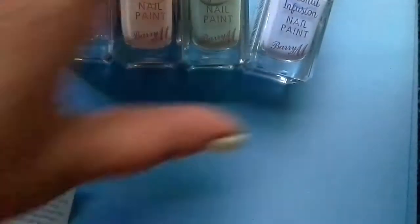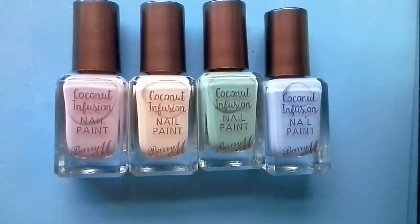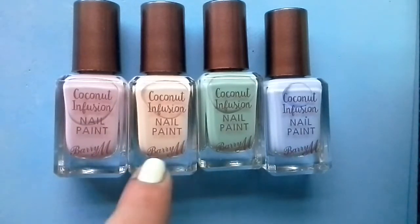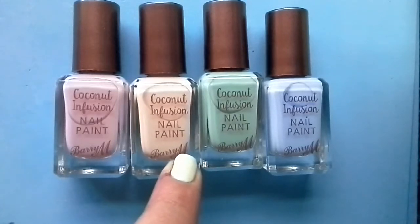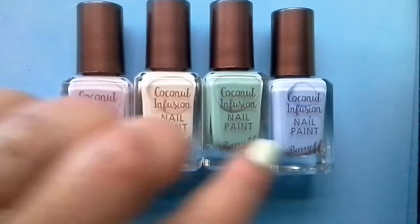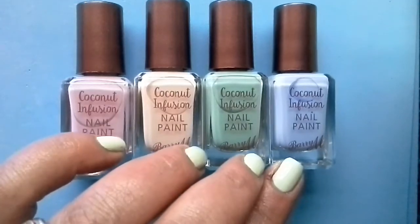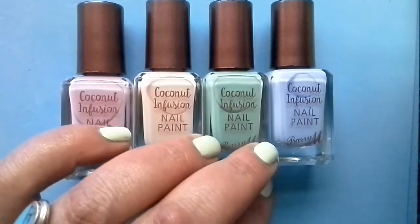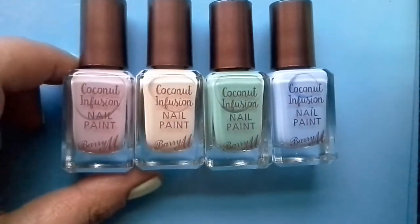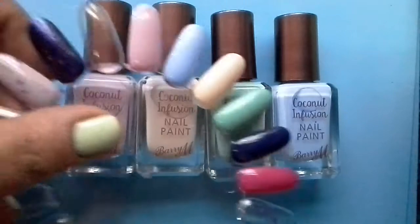I'm going to do a bigger video, in fact I'll probably have to break it down into parts, which looks at my Barry M polishes, because I've probably got about 30 of them, maybe even more than that, and obviously I've just added to this collection now. Again, really nice pastel colours. The collection in its entirety, I think, is 9 or possibly even 12 polishes. I just picked the ones that jumped out at me. I didn't want to buy the whole collection. But I'll show you what they look like on the wheel.